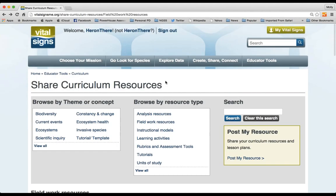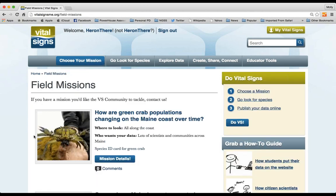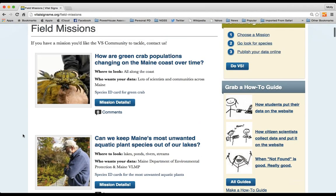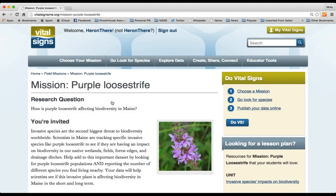Let's see. What else should we show you? Maybe the field missions page. Yeah, let's look at that. If you go to Choose Your Mission, the tab right at the top, you should see field missions in the top three. We change those based on the time of year and what's going on, but you can access all the field missions through this page here. There's a lot of them, so if there's something you're particularly interested in, you can do a search on the page. Each mission, if you click on it, we can go to Purple Loosestrife, you can go to mission details.